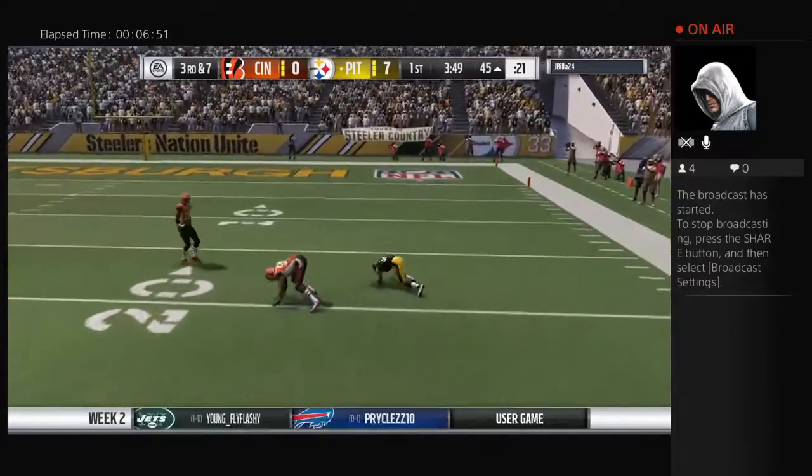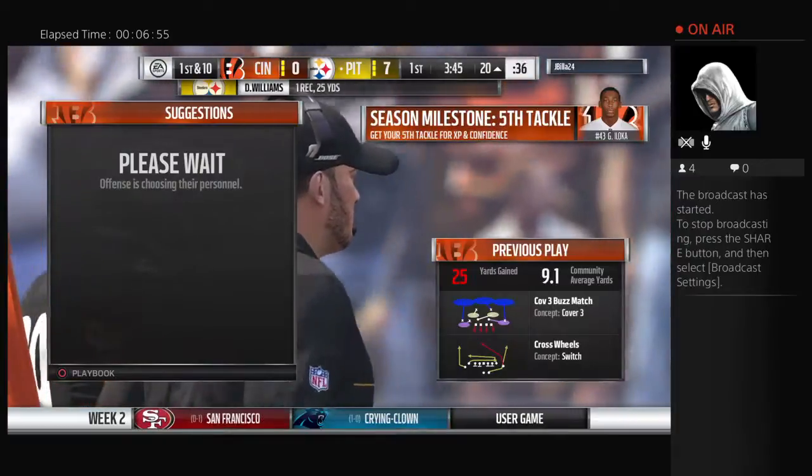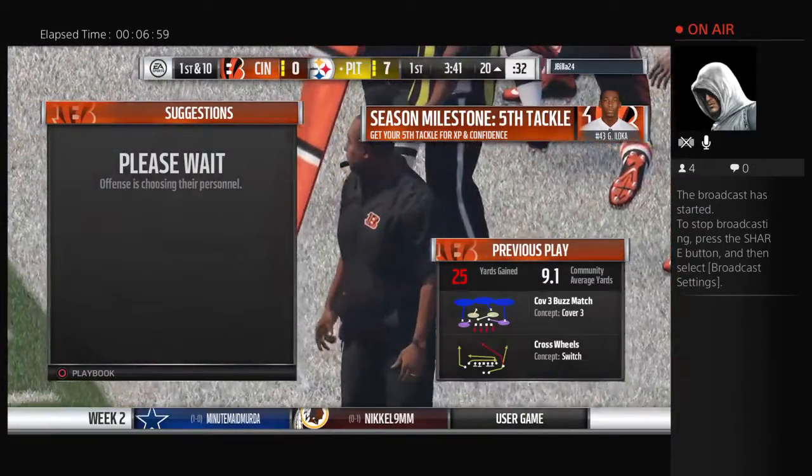He's got a man. It's Williams. And they pick up 25 as they convert on 3rd. You know, when I see passes like that, I'm reminded of something you and I talked about yesterday.